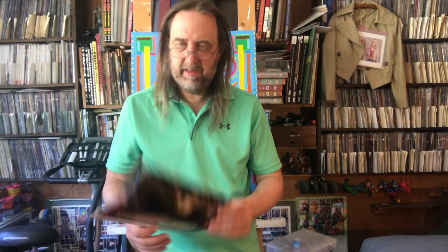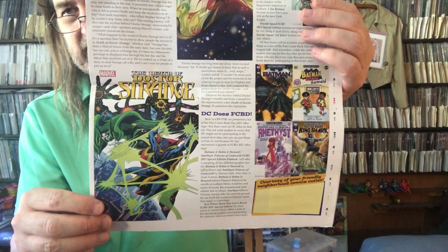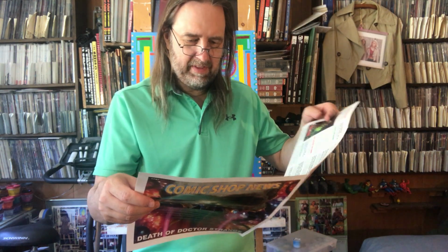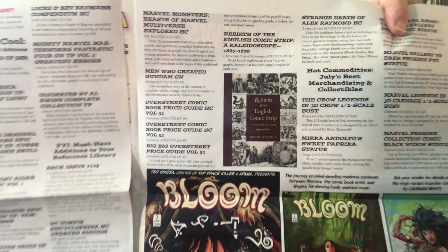Then we've got Comic Shop News, the death of Doctor Strange. Oh yay, someone's dying again. Nice Doctor Strange cover there. Eternity down there. I have no idea what that story's about. I'll probably never read it, but what the heck. This is all about finding out what's coming out. Occasionally I find something in here. Rebirth of the English comic strip. That just caught my eye. I wonder what that is. Some sort of history book.